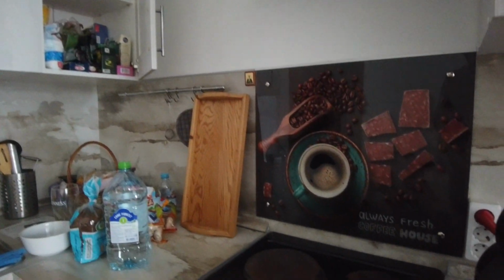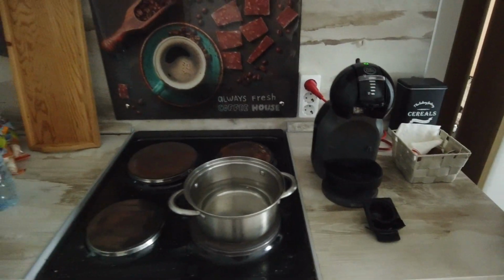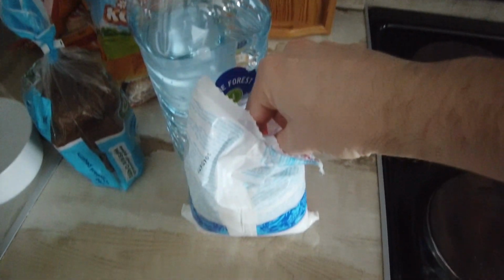Let's go. So I just managed to find the kettle. What do you call that? At the same time, I'm gonna show you a bit what I am doing. All right, we have some Russian cheapest salt. It's a bit bulky, by the way.